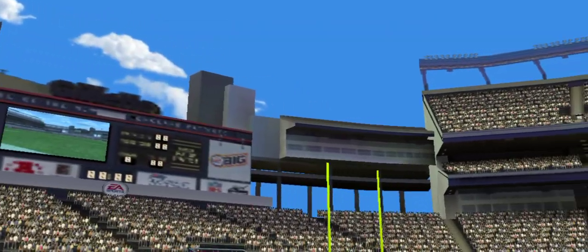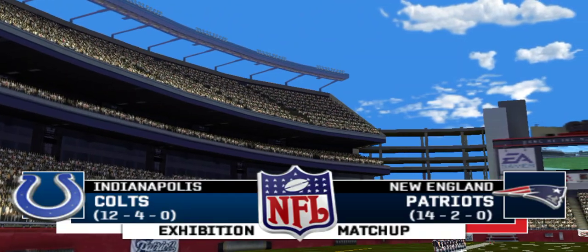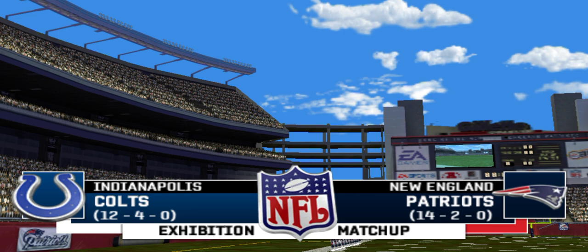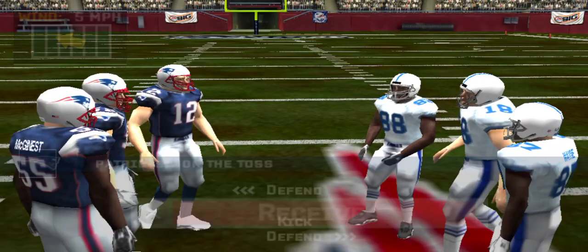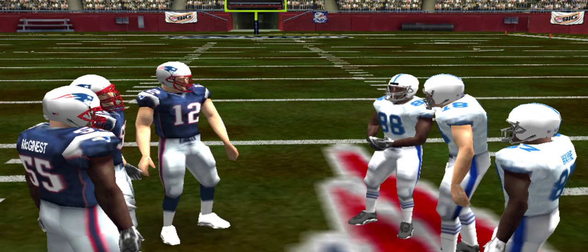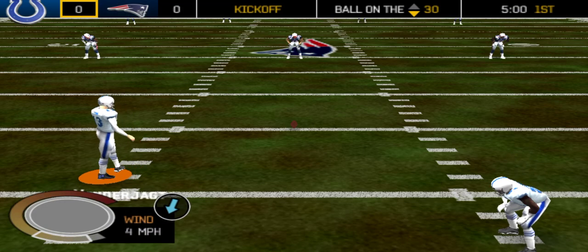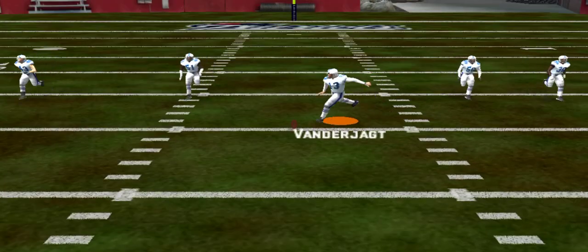Gillette Stadium is the site for today's action. Glad you can be with us today as we feature two great teams, as the AFC South champion Colts. Let's see how it plays out today as we get set for the kickoff. Vanderjagt looks like he's just about ready to kick this one off. He gets the kick away.